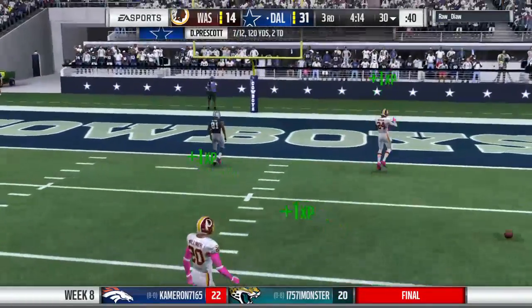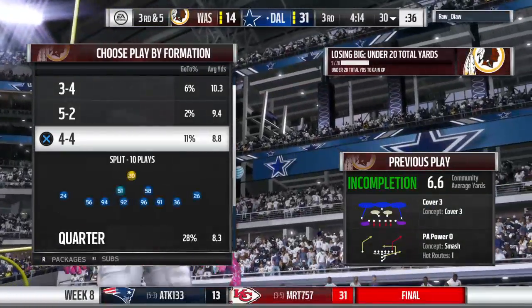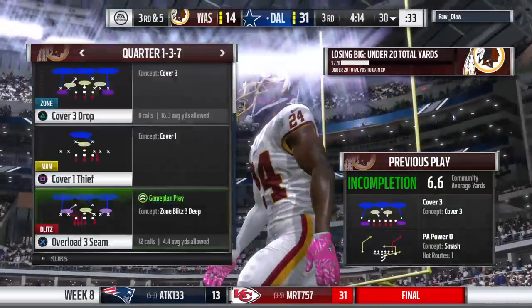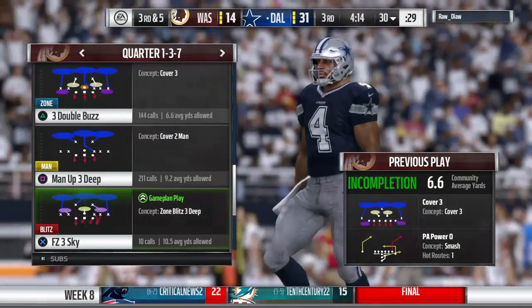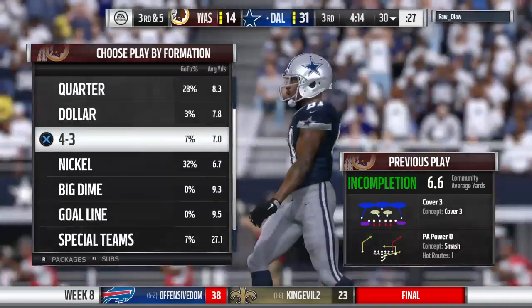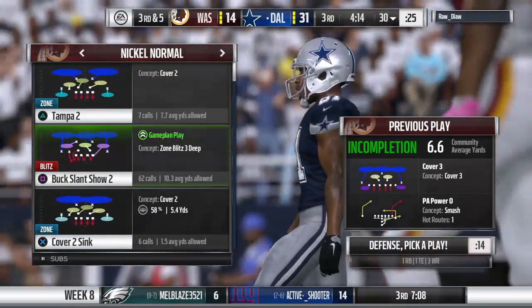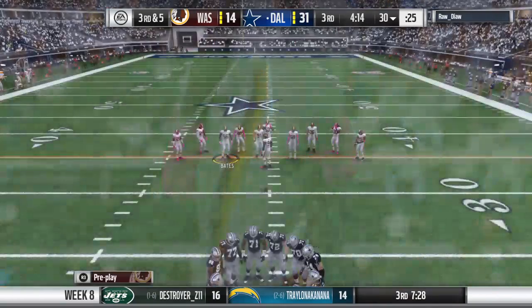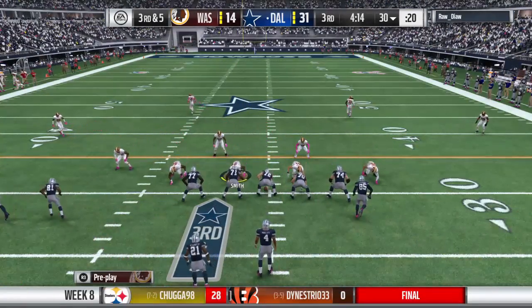And incomplete there. A nice hit. Jars the ball free and brings up 3rd down. Well, they went for the big play there, but that drop could really hurt their momentum. Third down here for the offense after the incomplete pass.